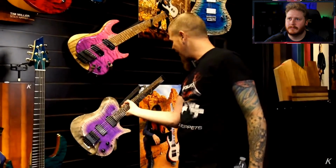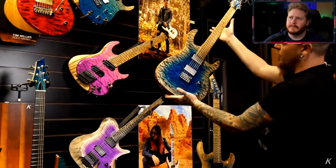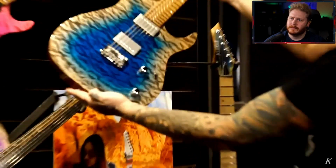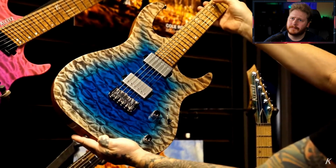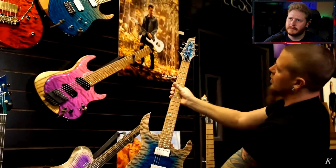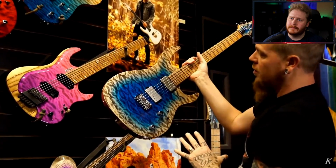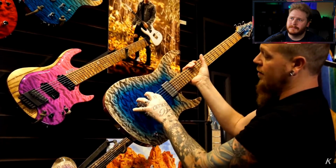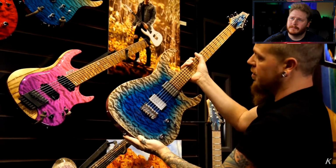And I have a couple more examples. So that one's obviously purple. I'm really digging this one. This is what a reverse Aqua Burst would look like as a Cali Burst, a reverse Cali. Really sexy looking. Look at that headstock. Just love that. And if you're not vibing with the gray look, the normal Cali will get that gray in the center. This is a reverse, so it's on the outside. Again, giving you more of that Arctic look.